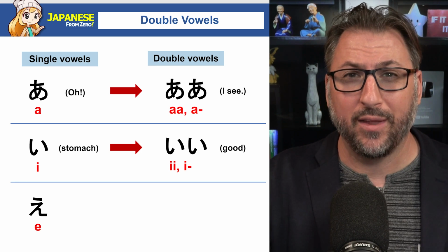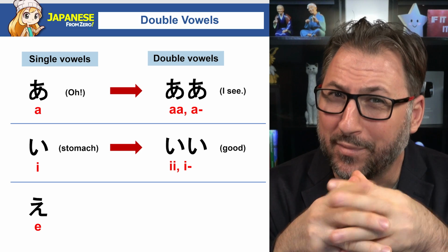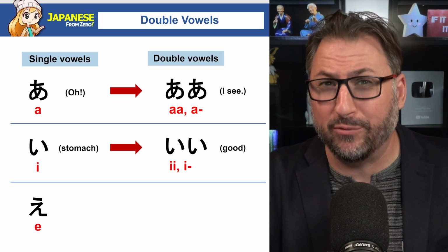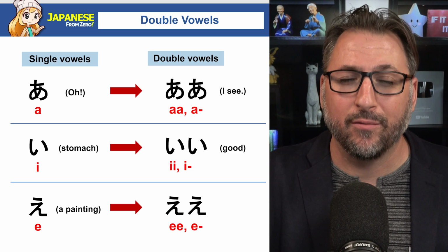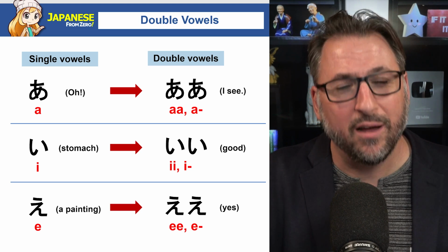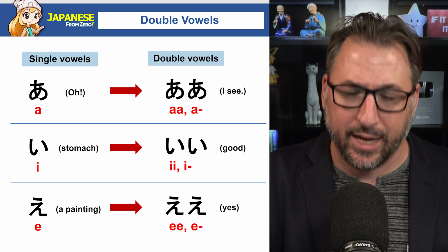E. Now this is the second time seeing this word. I wonder, do you remember what it is? A picture, a painting, or a drawing. Okay? Look at the picture that I drew would be e. But what is e? E means yes. It's a way to say yes. There's other ways. E. It's a confirmation that you're hearing what they said. Yes.